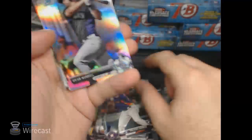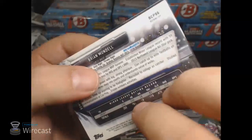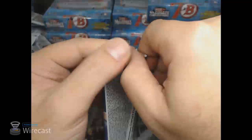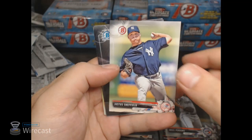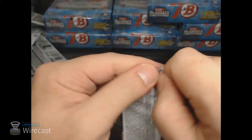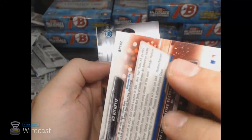Brian Mundell, chrome refractor to $4.99. Kilomi, chrome. Mundell is 97 of $4.99. Perdomo, chrome. Strawberry, 92 Bowman insert. Ibanez, chrome. Last pack of box number 5. Suarez, chrome. Arcia, rookie of the year insert. Mundell, chrome. All right, box number 6 coming up.